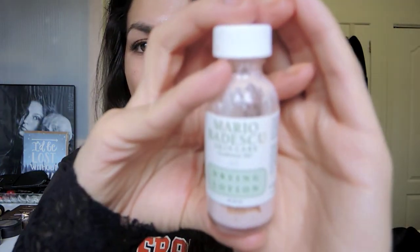The other product I've discovered recently is the Mario Badescu Drying Lotion. So I started using this in June. I got it on Hotlook and just fell in love with it. This and the buffering lotion are both amazing and you can use them together. The buffering lotion is really good if you have deep cystic acne, which I sometimes get. But this is good for all types of pimples and it works really well. It's the best spot treatment I've ever used.